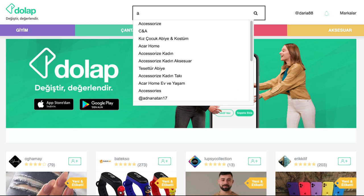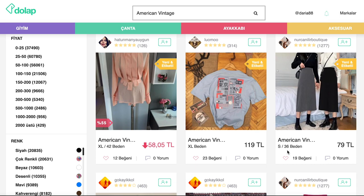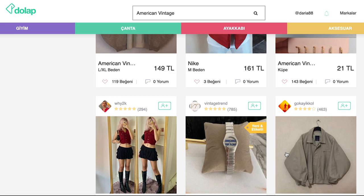To find interesting pieces, I type in the search bar "vintage clothes" because people tag their interesting pieces with this hashtag. It's going to be clothes of their grandmothers, mothers, or just clothes they bought in some thrift shops, vintage shops. Now I'll show you a couple of my favorite shops from this website.